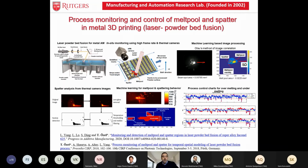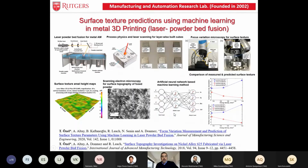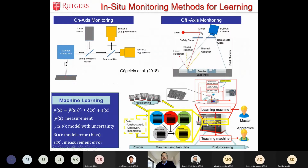Off-axis camera monitoring to detect the Meltpool as well as the spatter, and then control the process for over-melting and under-melting. So I will actually talk about that slide more. And off-axis analysis, offline analysis, offline quality predictions include looking at the surfaces and identifying the process and surface relationships using machine learning, for example. I will also talk about that a little bit.